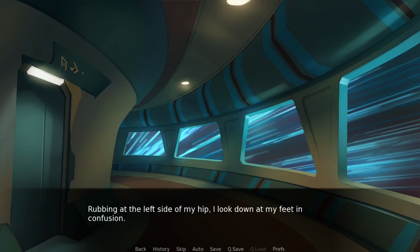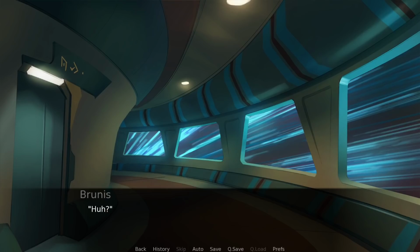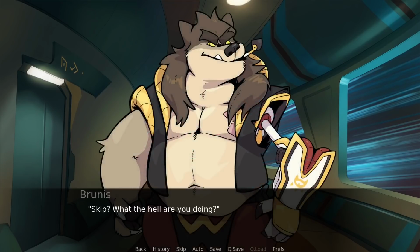Rubbing the left side of my hip, I look down at my feet in confusion. Three metallic-looking containers sit in the middle of the corridor. My foot had caught the corner of the one sticking out furthest. "Huh?" There's a heavy grunt that I recognise immediately, and Bruno sticks his head around an open door with a stern squint for looking down and seeing me. "Oh, Skip, what the hell are you doing?"